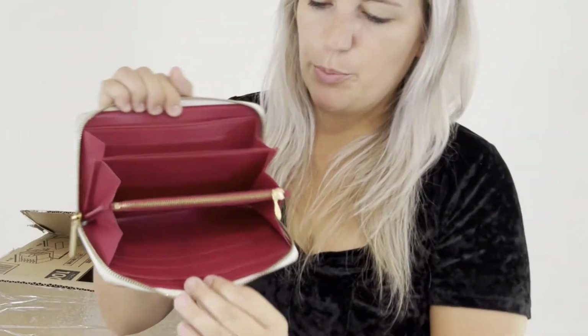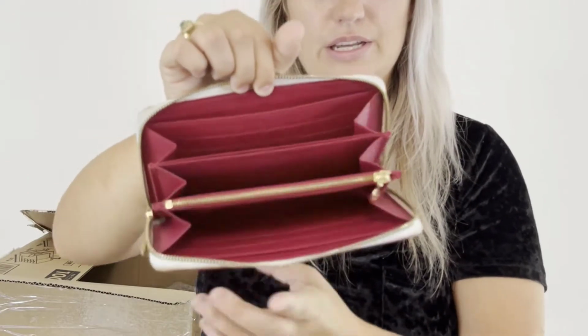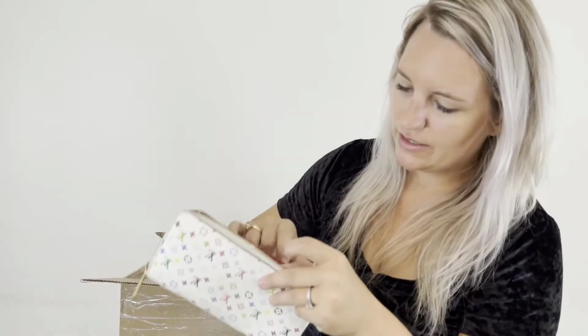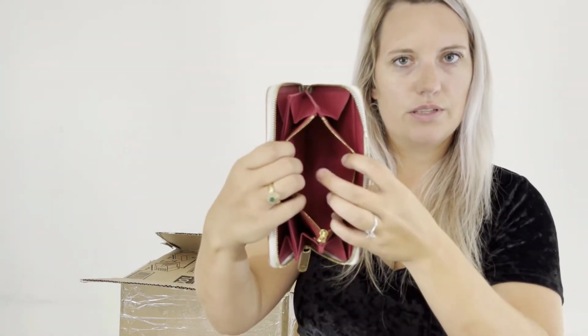Okay, so this one opens to a really pretty magenta interior. I'm just looking at it. I don't really see any issues on the interior on this one. So everything wrong with this one is just going to be a little bit of discoloration on the outside. I don't see anything going on the inside. It's very pretty, very clean. It's leather. Let's open up the zipper pouch. Oh wow, no coin residue in the zipper pouch either.